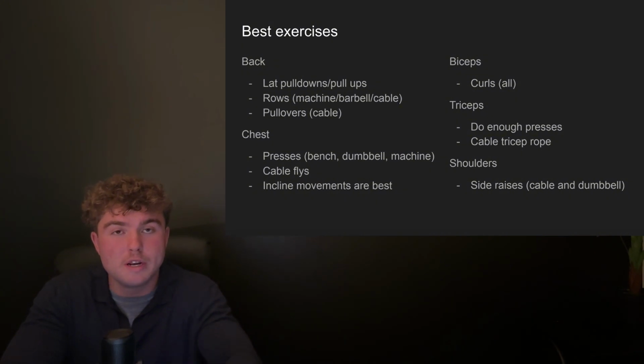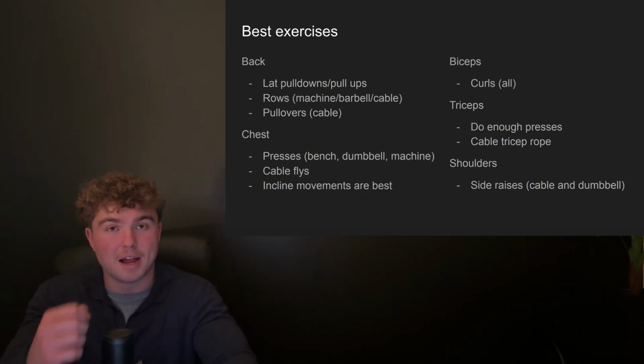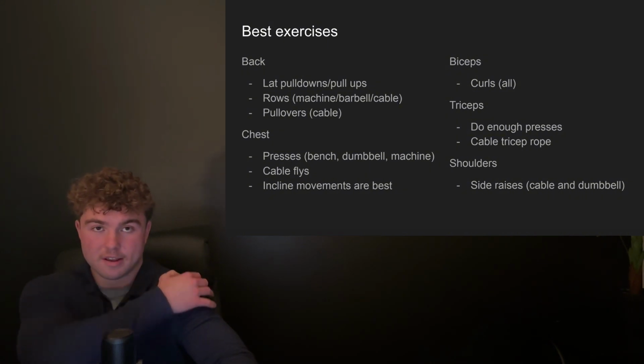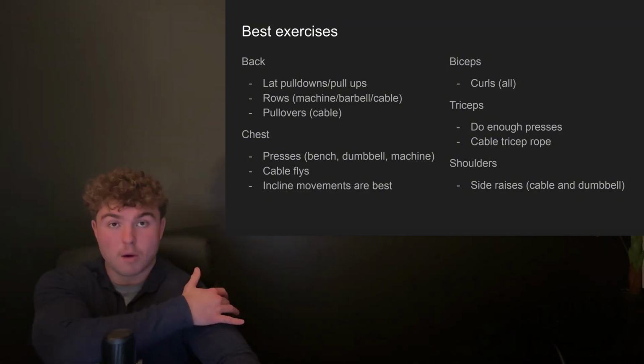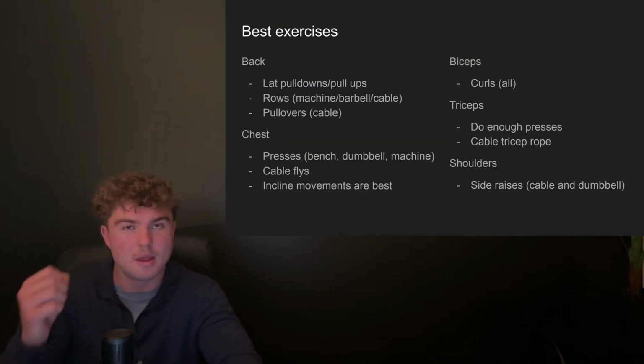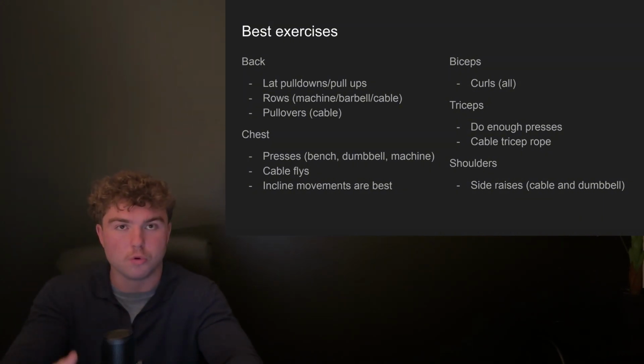And for shoulders, all you need to do is some sort of side lateral raise. The shoulder is split into 3 parts. You have the front delt, obviously at the front, the side delt, obviously at the side, and the rear delt at the back. However, the rear delt is used a lot in all your back movements, and your front delt is used a lot through all your pushing movements.